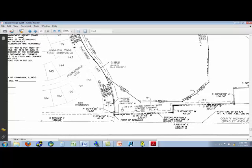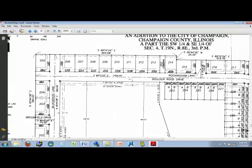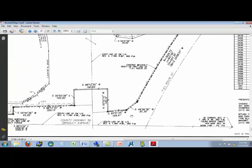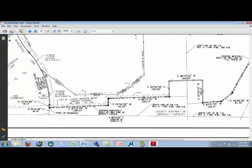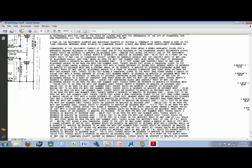And then you can trace all the way around the boundary of this subdivision. And the boundary has a metes and bounds description that contains all of these directions and distances from the point of beginning back to the point of beginning. That legal description shows up here on the second sheet.